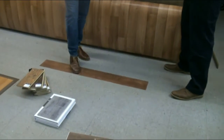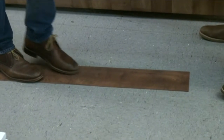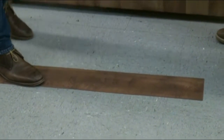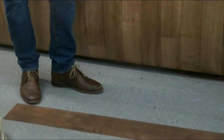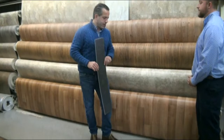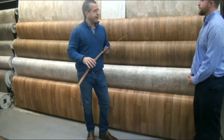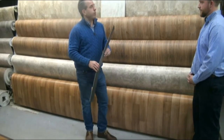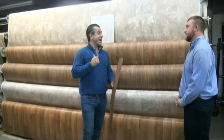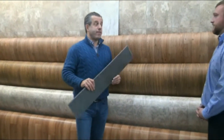You have a floor that looks exactly like a wood floor, a little more scratch resistant because the wear layers are a little more commercially rated, a little warmer, and a little more forgiving to walk on compared to a wood floor. As I said before, if you drop an object, it's less likely to break as well. Compared to a tile floor, which is hard on the back, luxury vinyl tile is a little more forgiving. So that's very big.